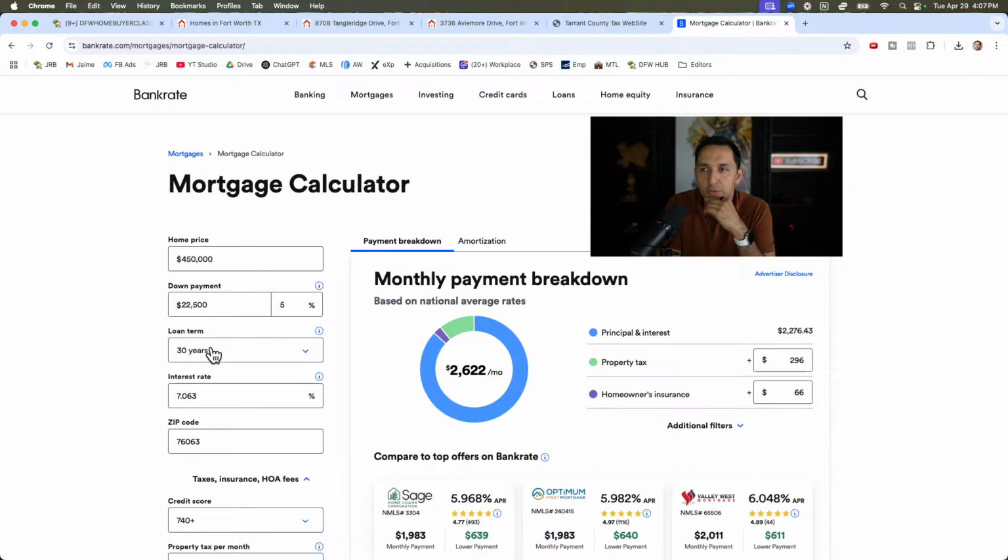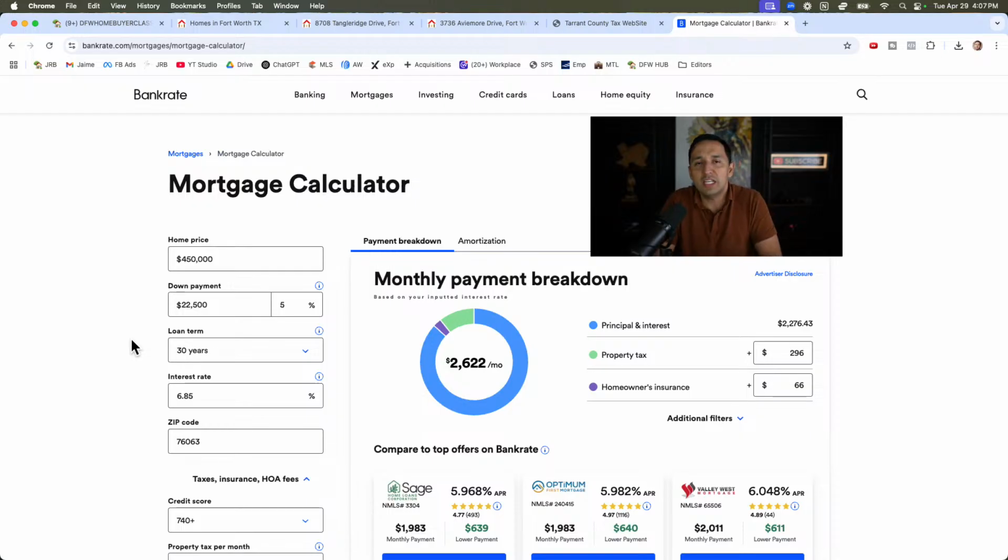Now we're going to do a 30-year loan. The interest rate right now is right around 6.85%. So we're going to pretend that we're going to get a 6.85%. You could easily go to Google and type in mortgage interest rate today, and it's going to give you a ballpark answer. But depending on when you're watching this video, it will have changed. So just be mindful of that.